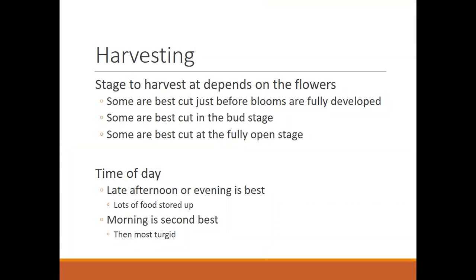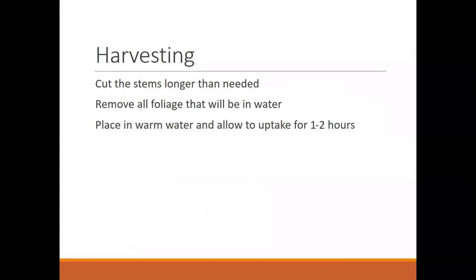It's always going to be good to harvest either late afternoon or evening, when lots of food is stored up in that stem, or in the morning when there's going to be a lot of moisture still in the stem. So essentially just avoid the hot middle of the day. That would be your least ideal time for cut flower harvesting.